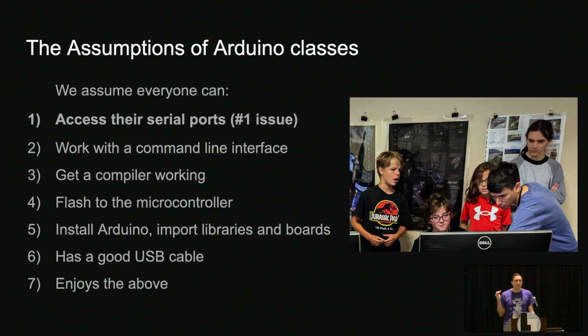So here are the assumptions that an Arduino class has to go through in order to succeed, and I find this crazy. First, students can access their serial ports. Second, they can work with a command line interface. Many people have no interest in doing this. Third, they can get a compiler working. Fourth, they can flash the microcontroller.